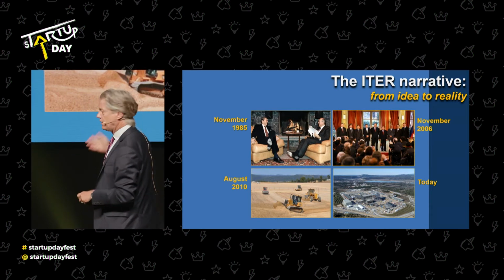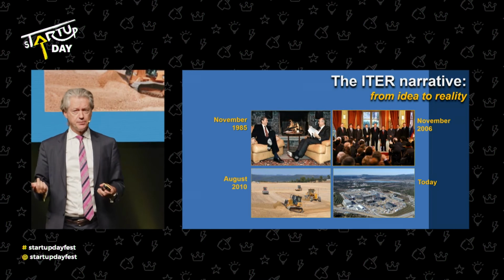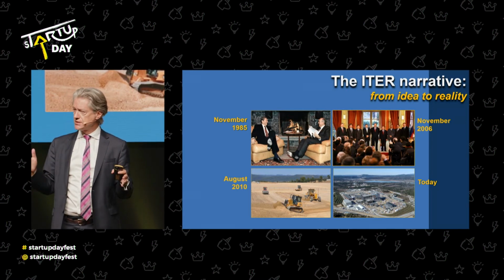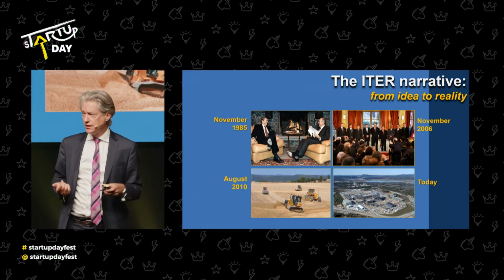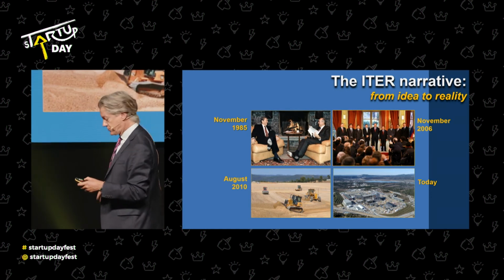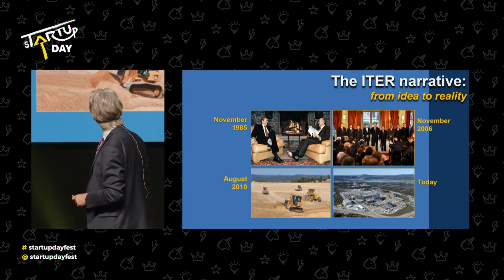It took quite a while. Europe and Japan joined almost immediately, but it took quite a while to put the design together. That was through the 90s, and then eventually China and India and Japan and Korea joined in the 2000s, and this has gotten us to where we are today.